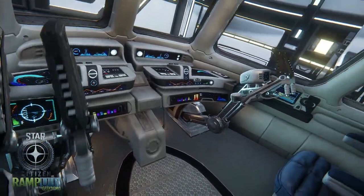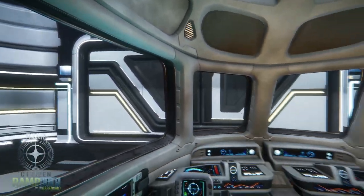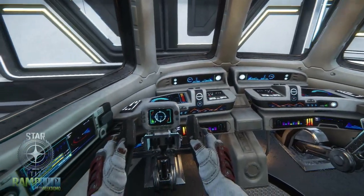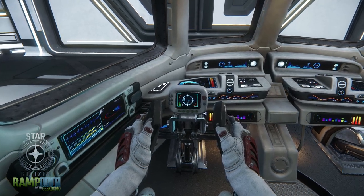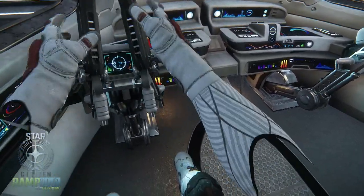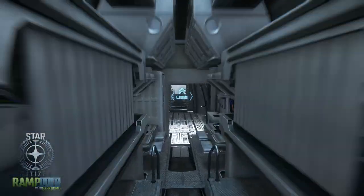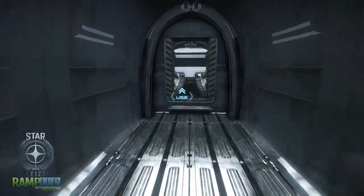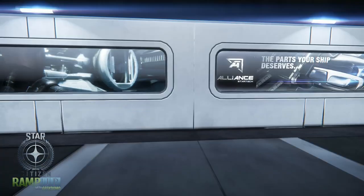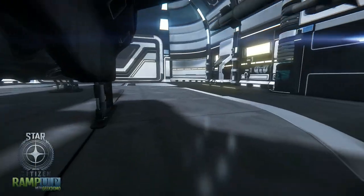Oh boy! Sitting in my space bus. Sitting up here, I cannot help but sing the theme song to Firefly in my head. Very cool. Pew pew! Pew pew pew! And I can't pew pew. So yeah, that is the interior of the MISC Freelancer. Very, very exciting. Go ahead and run out here and check out some ads for join the UEE Marines or the Alliance StarTech. More stuff for my ship. Definitely want to upgrade at some point.